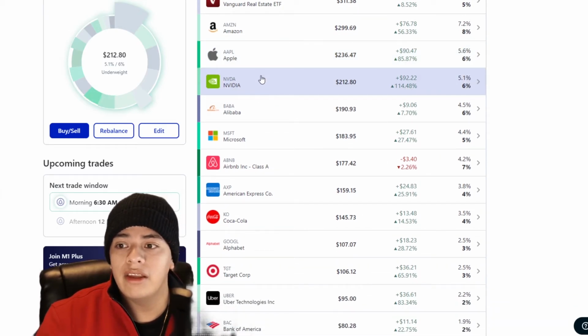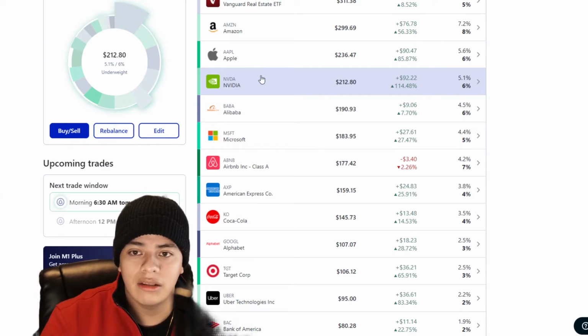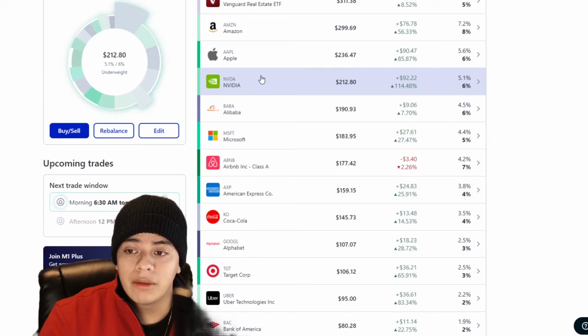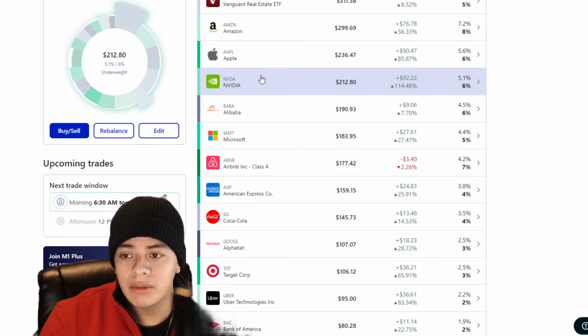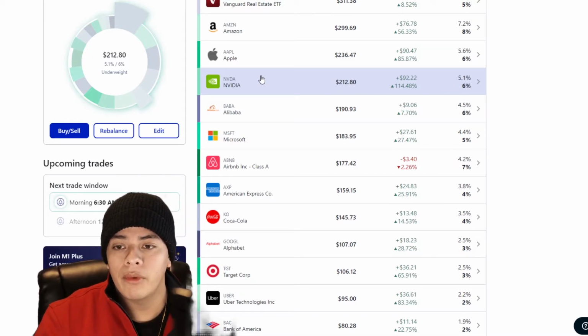Anyways, I have Nvidia. Nvidia's been doing phenomenal. They had their RTX release that sold out within seconds. At the moment, we are up 114%, which means we had about $100 in there, a little less than that, but we are sitting on $212.